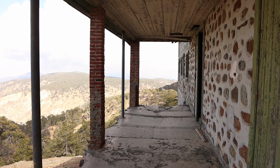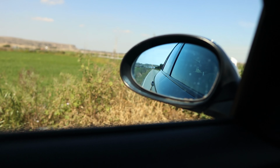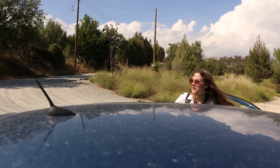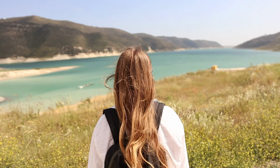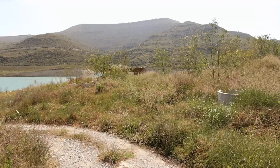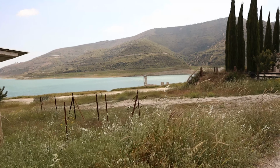So for our final stop, we are heading over into the mountains that overlook Limassol to one of the most surreal abandoned spots that we have found in Cyprus. Try to find this church, yeah? Yep, let's go. So right now we are searching for a half-sunken church. Sometimes it's sunken, sometimes it isn't, depending on the level of the water in this reservoir. So let's try and find it and see what we see. There it is. That wasn't hard to find. Nice and easy.